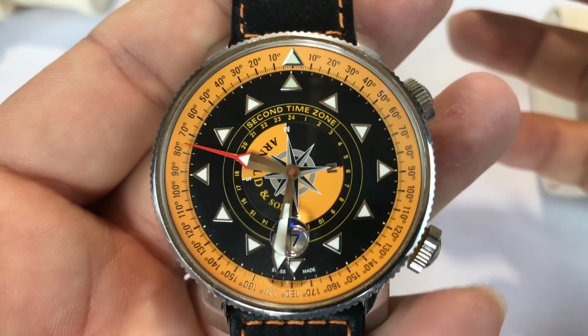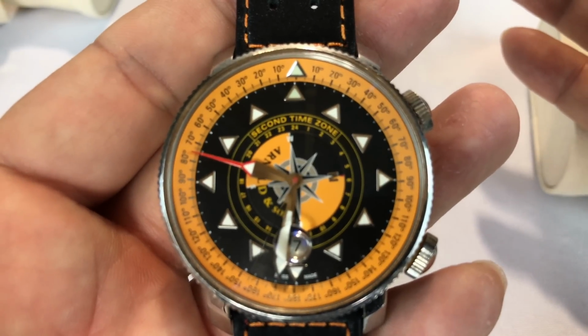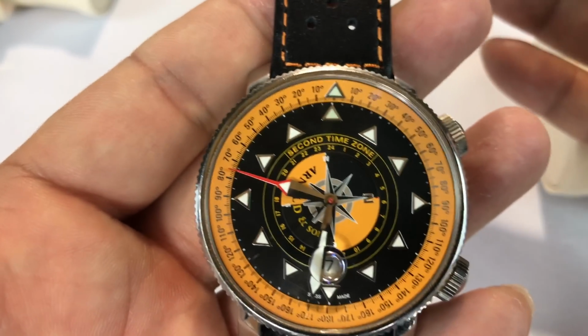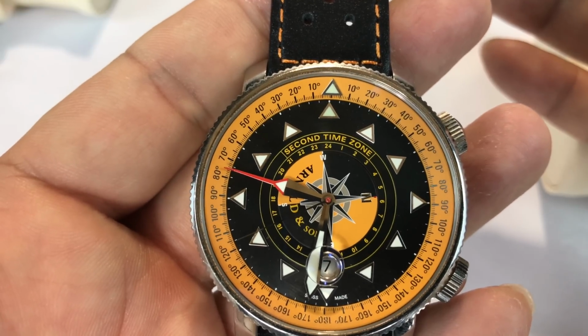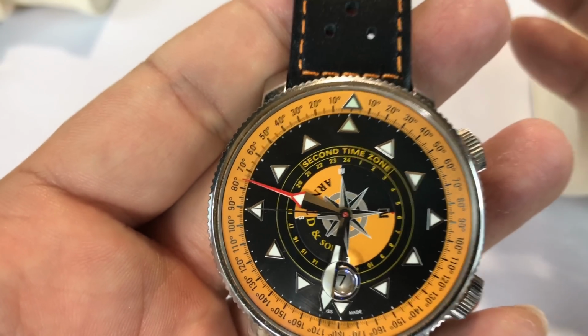And again, they don't compete at the price point of some other really high end Swiss brands. You can get Arnold and Sons new for $7,000 to $10,000, and so it tends to be a little cheaper than maybe your equivalent IWC and certainly some of the higher end brands.